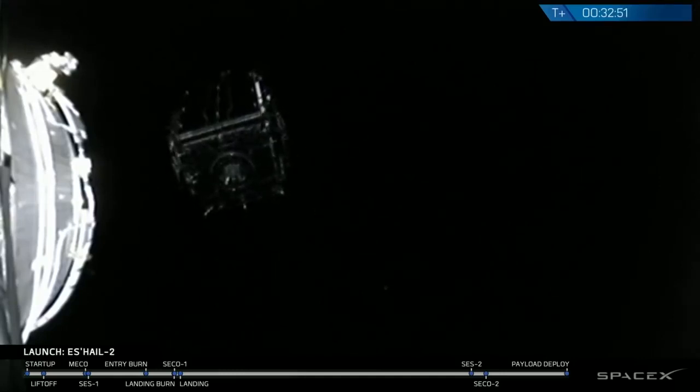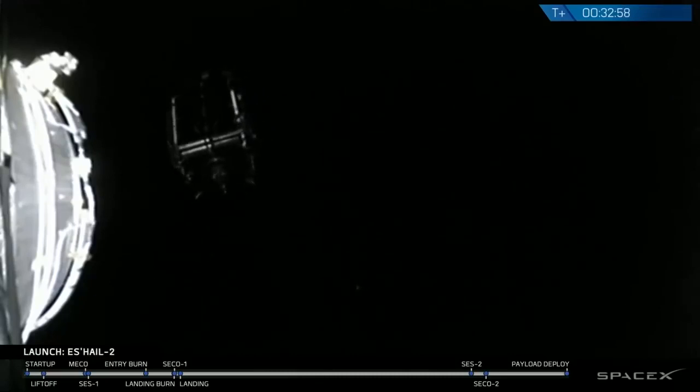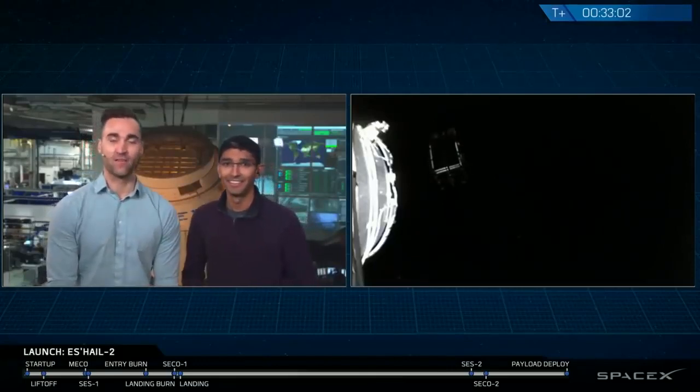We'd like to extend a great thanks to our customer, SHALE-SAT, for entrusting us with today's mission. And surprisingly, this is SpaceX's first mission ever to be attempted in the entire month of November for the entire history of the company. Really exciting. So great day for us, great day for SHALE-SAT.